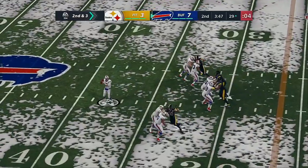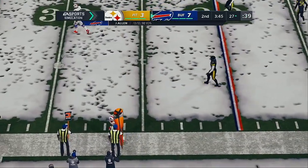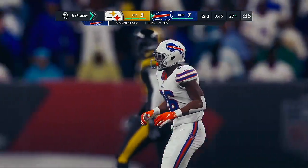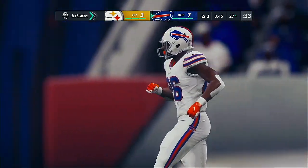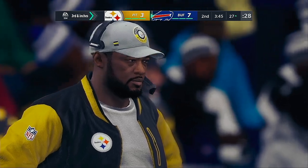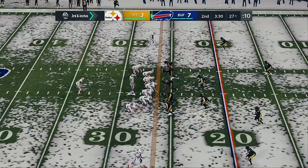On play action, Allen. He's going to hit his man out of the backfield. Complete. So many times you hear today's NFL described as a space game. Get your best players into space with the football in their hands. That's why sometimes you just swing it out to your runner, get him out in the flat, and let him have a chance to make people miss in open field.